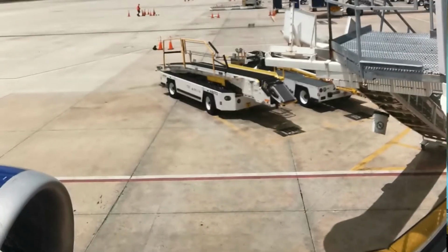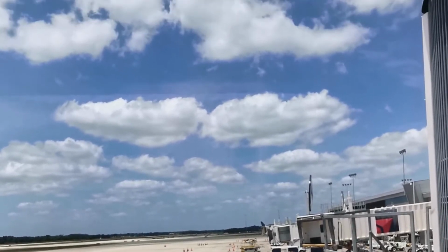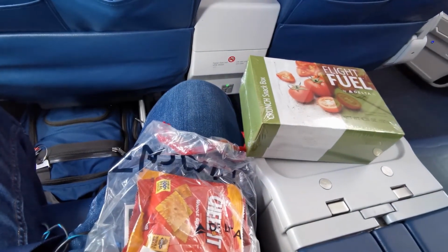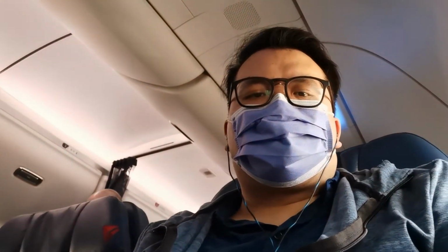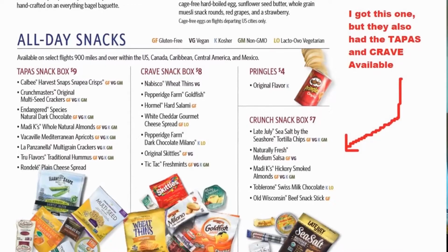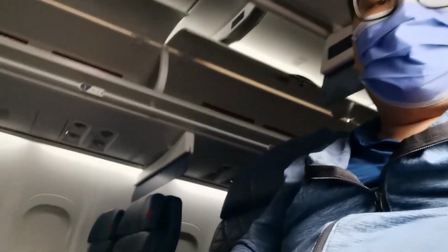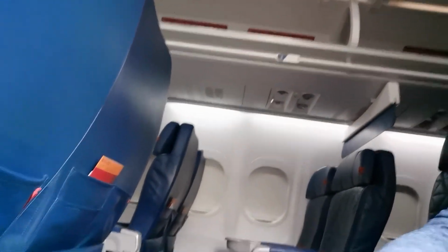It was great. On the flight back, I was sitting up front, and they also gave me a snack box in addition to the regular stuff that I usually get, which is usually what they sell in their onboard menu. I didn't take a video of the content inside the snack box, but I'll post the picture from their menu here. Overall, the flight was pretty good. I was lucky enough on the Detroit to Toronto flight to have the whole cabin by myself.